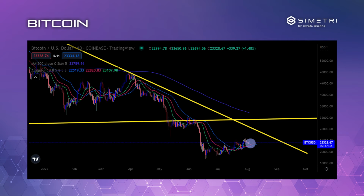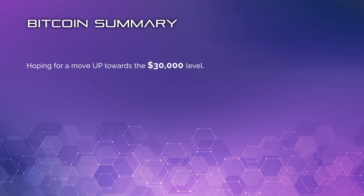But if this starts to generate a buy signal, it could set up a lot of momentum. Equally, if we fail, then we just enter back into another bear trend. So we're at a really important time for the market at the moment. Overall, I'm hoping for a move up towards the 30,000 level. I think that would be the most interesting thing that could happen all year.